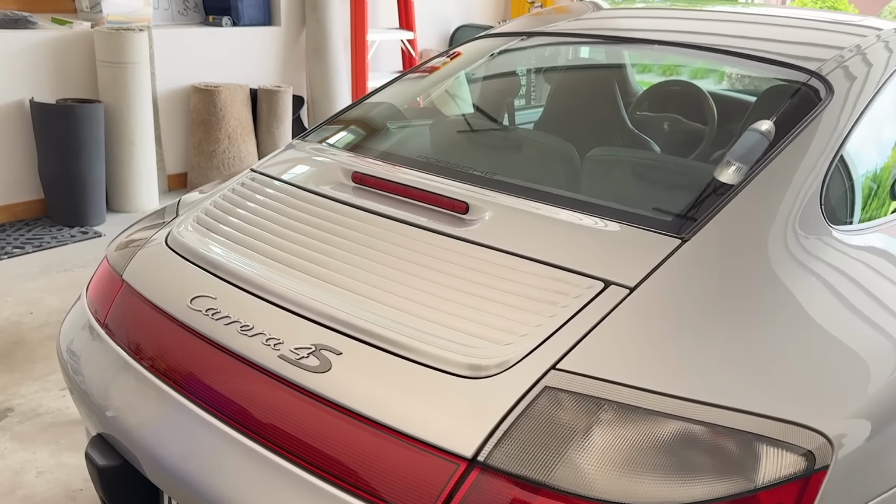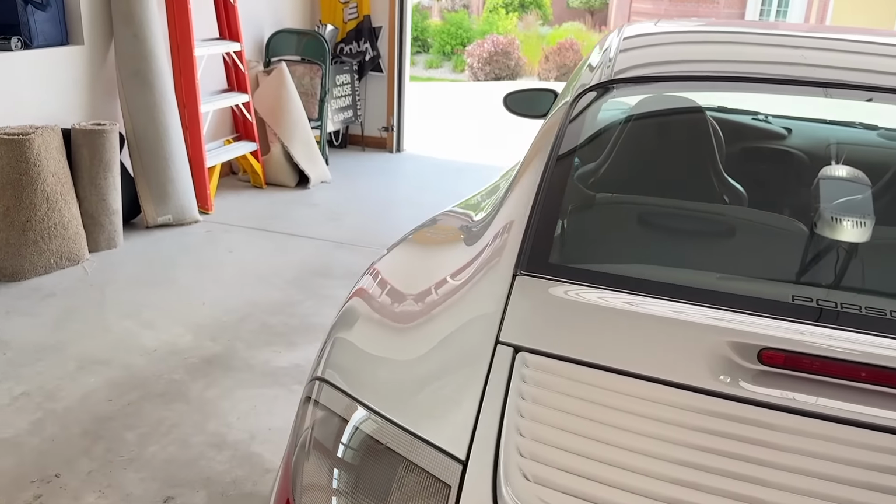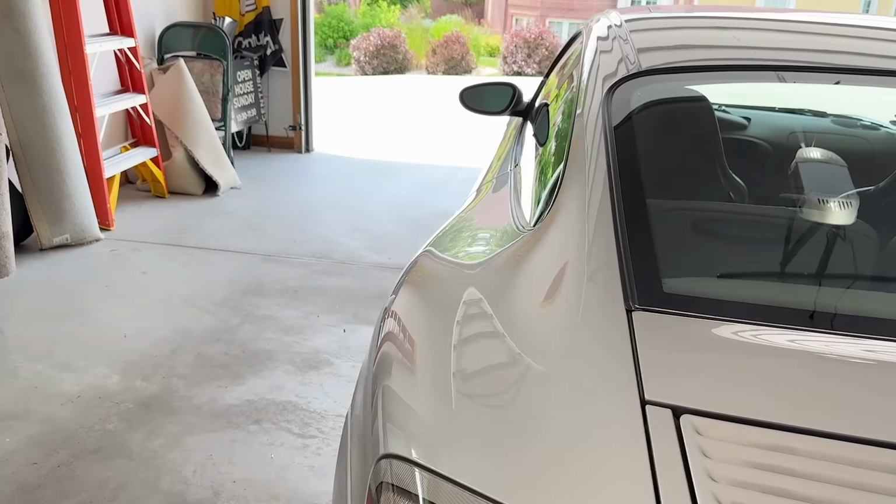So it's been something for me that's been a long time coming, wanting to have a 911 to drive. When I made the decision to get this car, I was kind of looking for equal money.